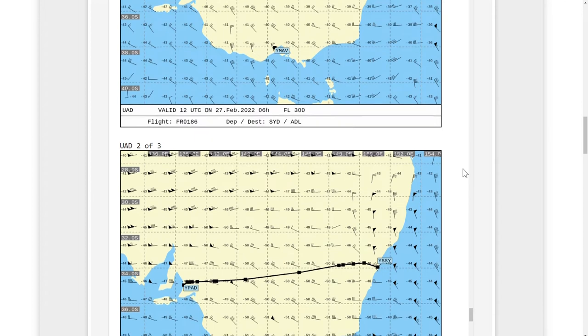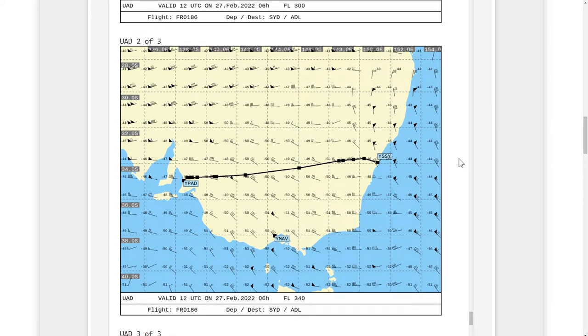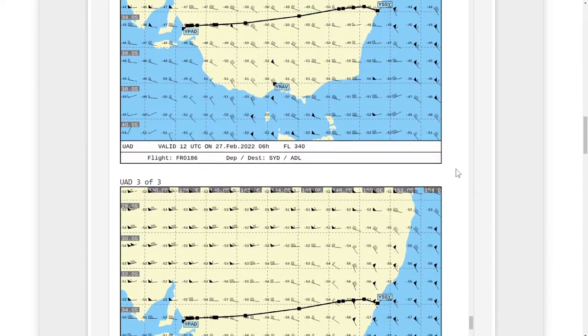Let's have a look at our flights. Here's the one that we'll be flying at. And crosswind to start out with. Headwinds going across. Oh well, headwinds. We can live with it until we land there at Adelaide. We can handle that.